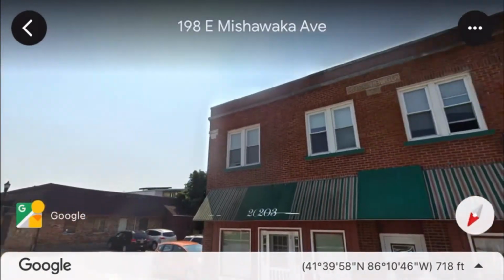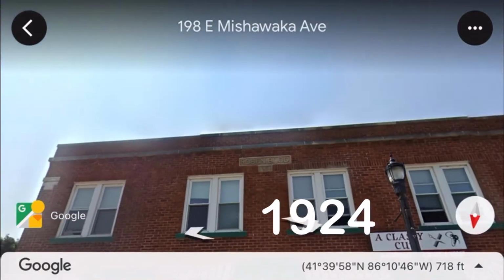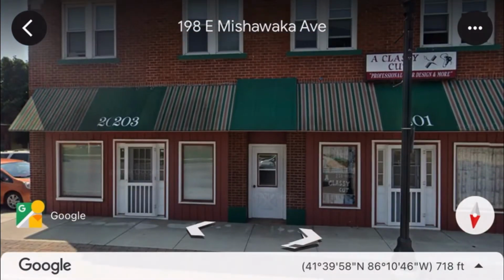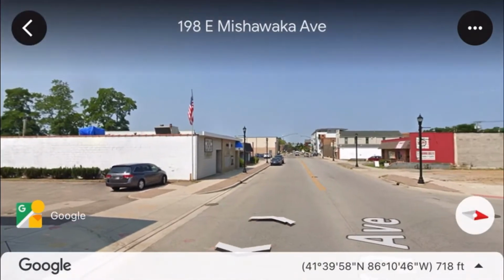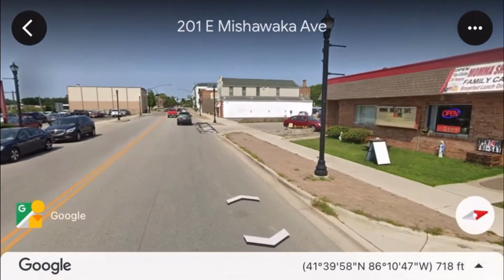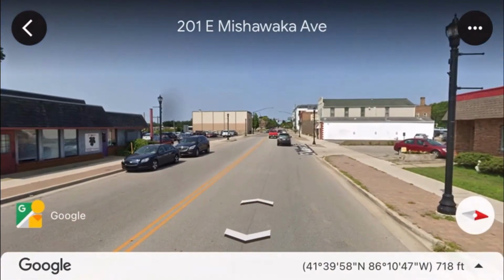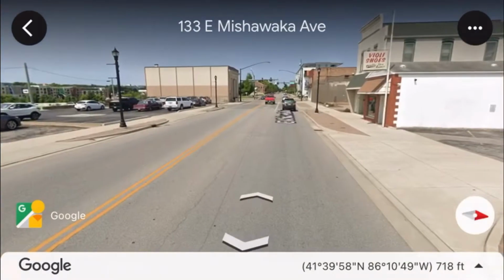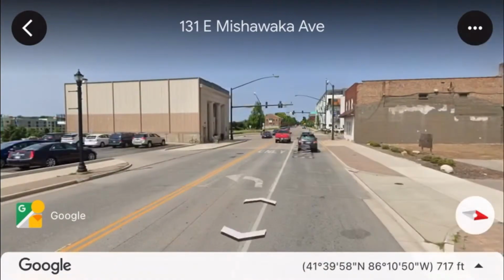Let's go on down. This is Mishawaka Avenue. This is the Rosin Building, built in 1924. Red brick. Used to be a lot of buildings here. Just in the past 20 years that I've lived here in this town, a lot of them have been torn down. Mishawaka likes making parking lots. We have too many buildings. We need places for everybody to park.